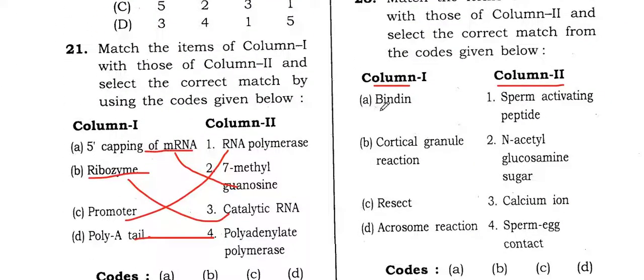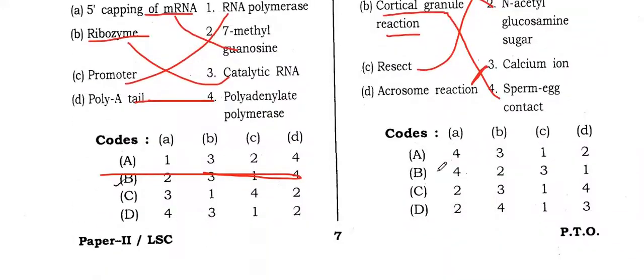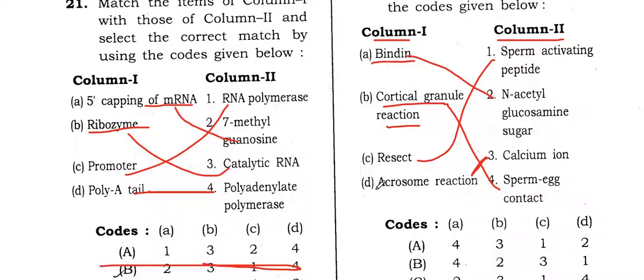Bindin is an N-acetylglucosamine sugar. Cortical granule reaction is triggered by sperm-egg contact. Resact is a sperm activating peptide. And the acrosome reaction requires calcium. The answer to 23 will be D. One more important thing: the acrosome reaction occurs after capacitation, and calcium ions are required.